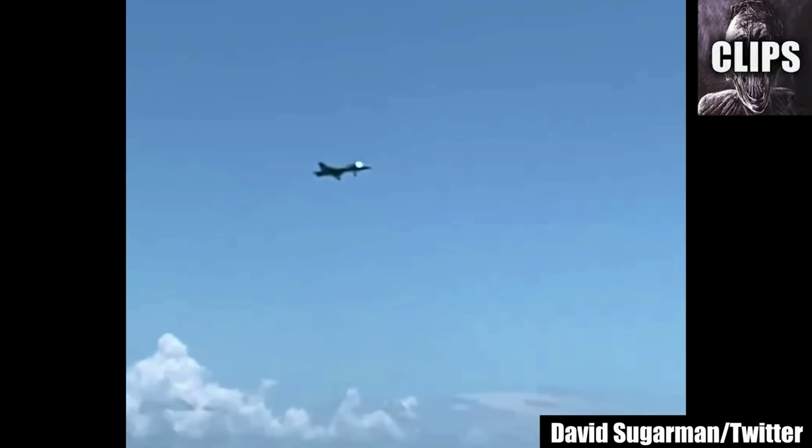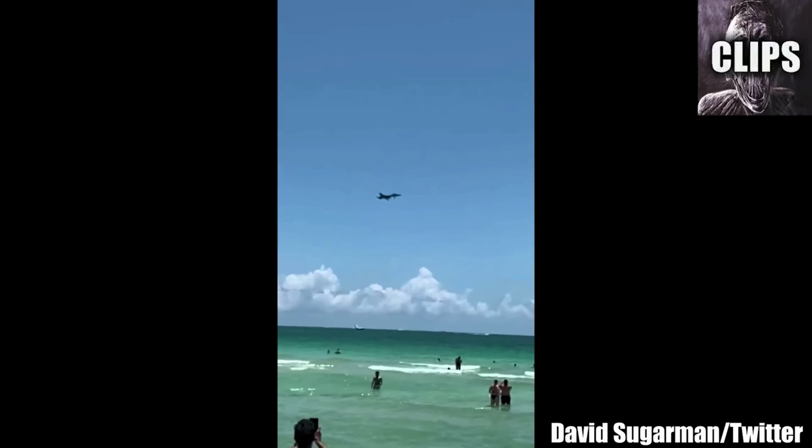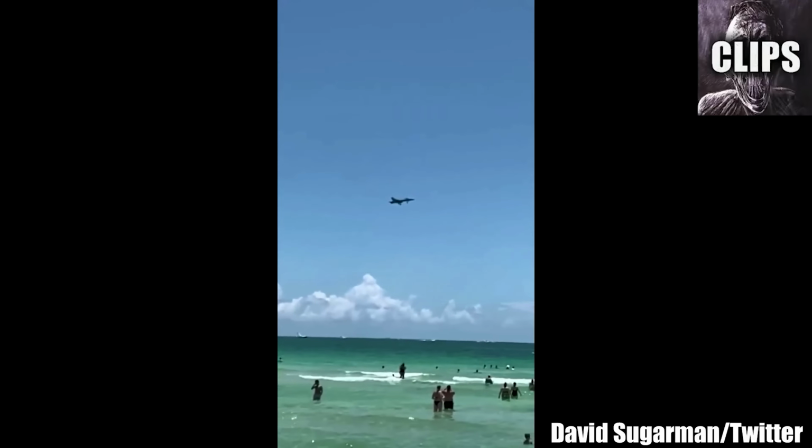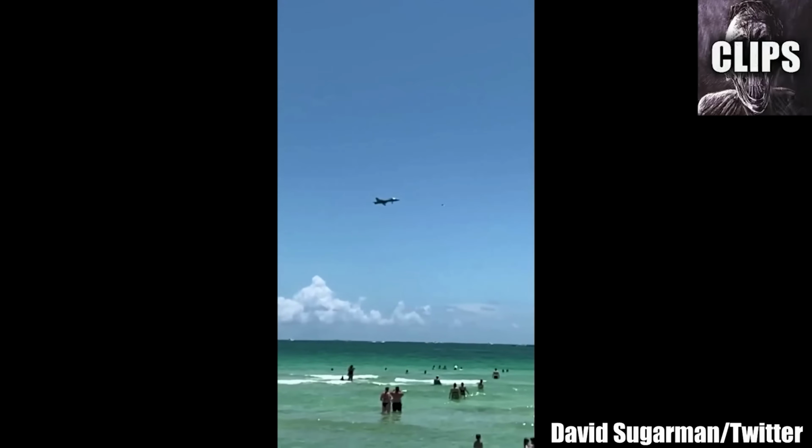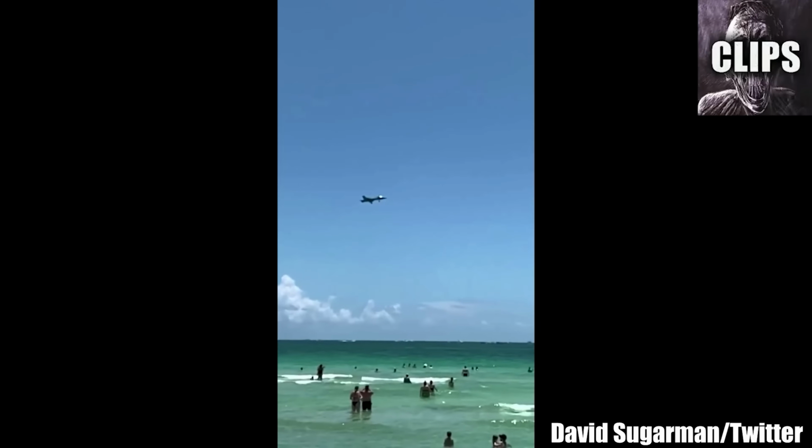While some Twitter users think this could be a drone, David says there were no drones allowed because of the air show. Most agree that it does appear to come out of the water, and it looks that way to me as well. It's definitely a UFO in that it's an unidentified flying object, but is it that kind of UFO? You know, the kind we all want it to be. I'm stumped on this one.